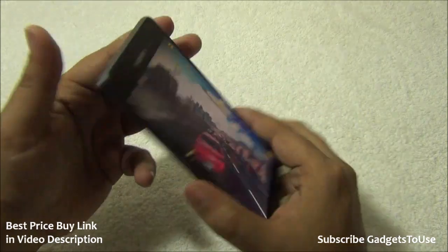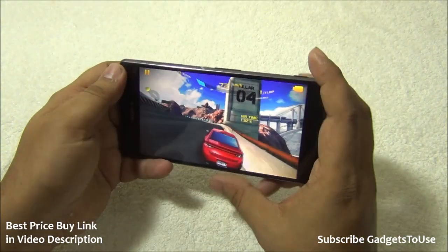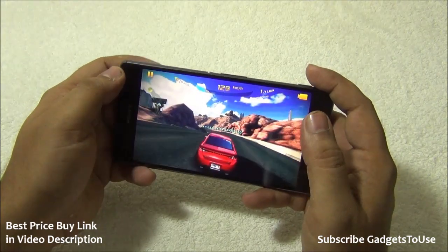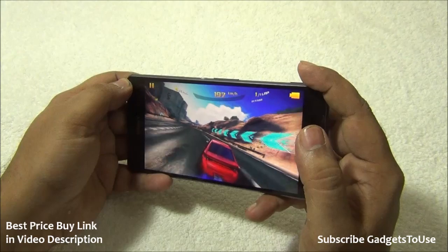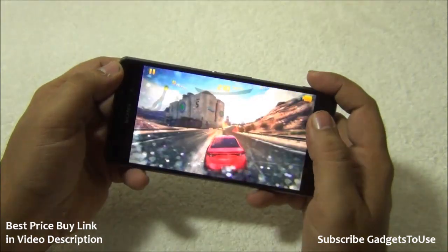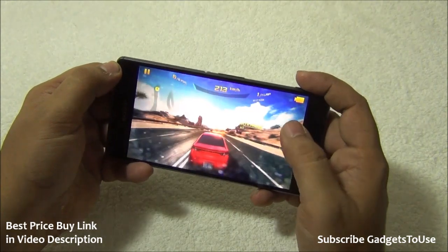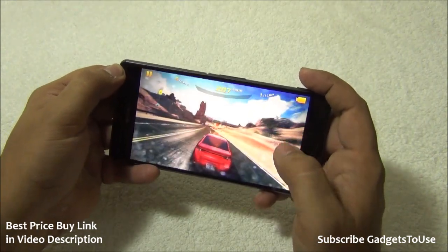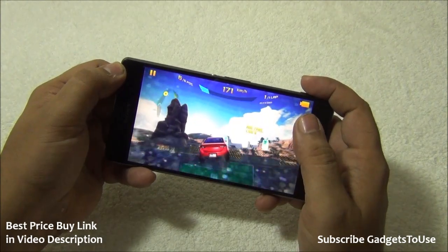But one thing you can notice is a slight amount of heating over time when you play different kinds of high definition games on this device. But in all, that heating will not be so much as to make you uncomfortable holding this device while gaming. So gaming is a pretty good and nice smooth experience on this device when you play games like these.